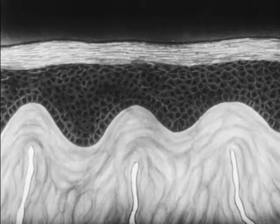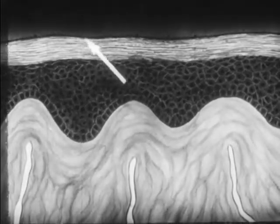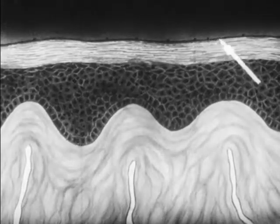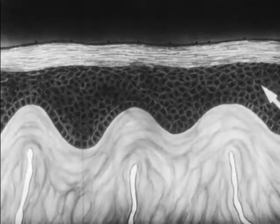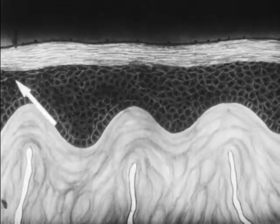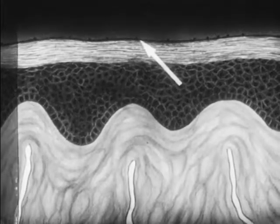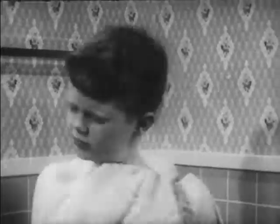This drawing shows a cut through the skin greatly enlarged. The outer layer of the skin wears off all the time. But from below, new skin cells come up to replace the old ones. As long as there are no cracks in the skin, bacteria cannot break through it easily. That's why it's important to take good care of our skin and wash it regularly.